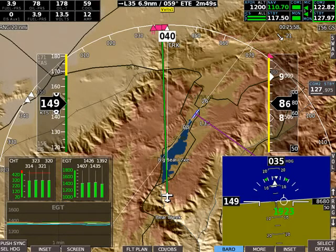Okay, here we are in the shade mode now. This just draws in the synthetic vision map with the elevations annotated and everything. Everything else is the same, just the background map.